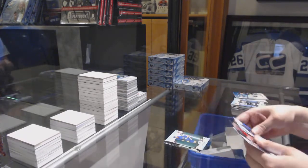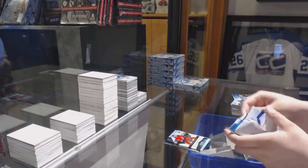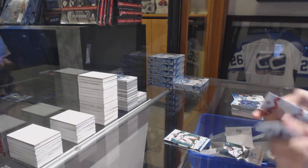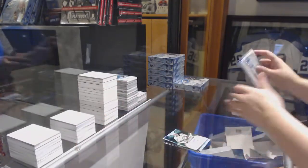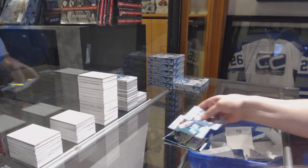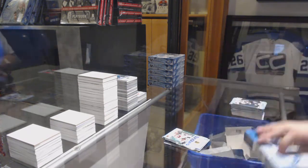Green for the Blues, Ryan O'Reilly. Number to 999 rookie for the Hurricanes, Nicholas Roy. Green for the Ducks, John Gibson. And the Ice Premier's auto number to 299 for the Kings, Jarrett Anderson Dolan. Green for the Sabres, Jeff Skinner. And a Sub-Zero for Chicago of Henry Jokiharju.